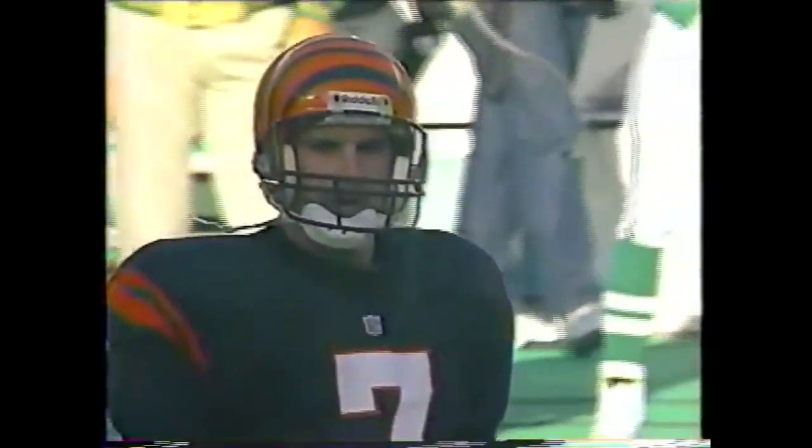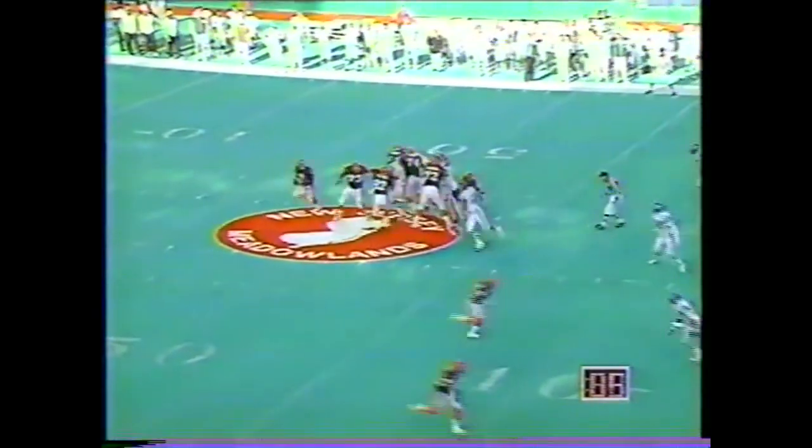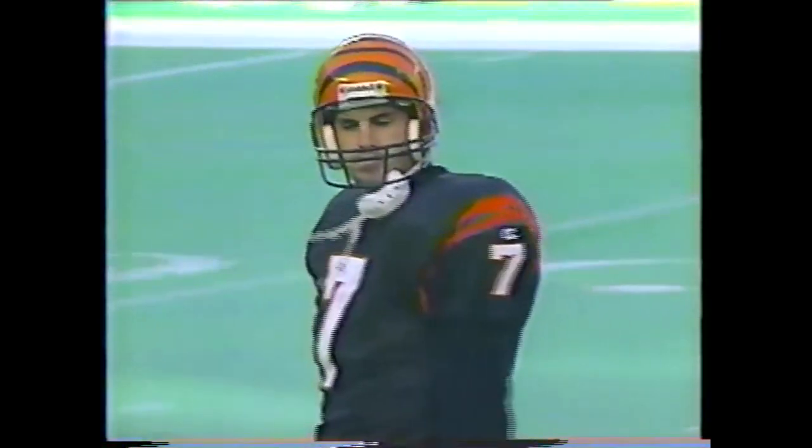And it's knocked away. With the pressure, he was trying to drop it off to Derek Finner. Finner can't waste a lot of time. He's going to go deep and try and pick it up, and it's thrown up and intercepted. Ronnie Lott with the interception. Carl Pickens, the intended receiver. That is the end of the half.